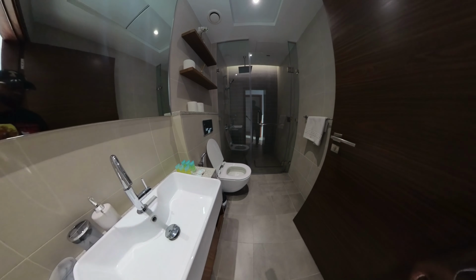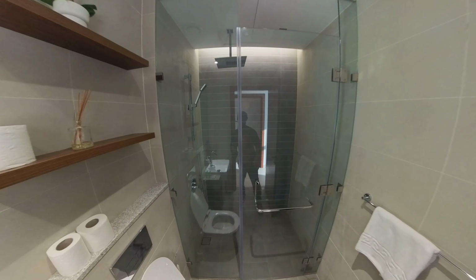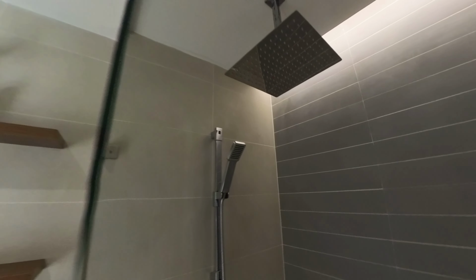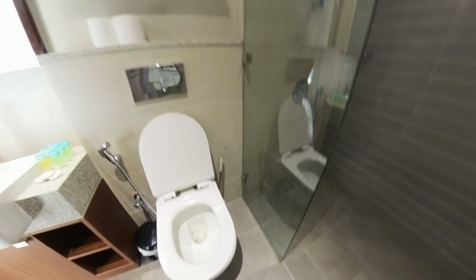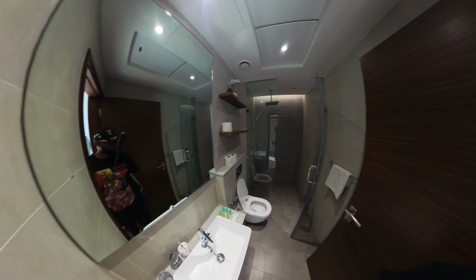You can see a nice bathroom, sink, everything. You got a shower. It looks like it has the tropical shower, rainforest shower, another shower, you can see, for your human pleasure. Nice mirror, you know what I'm saying, and the water pressure, you know?